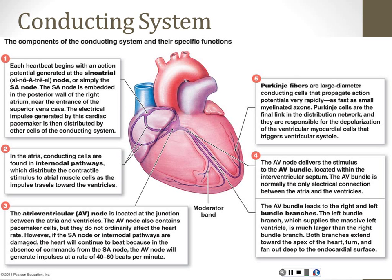Well, what about this last one? The cells all contract at once because of gap junctions. Right? And we talked about that when we started this chapter, how the cardiac muscle cells are linked. Ions can pass from one cell to the next. So in the end, we satisfy our 4 needs for the heart, in part because of this conducting system. Okay? So this is what establishes the heart's rhythm.